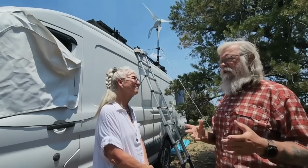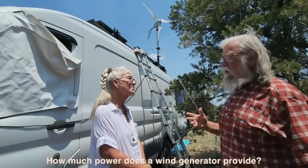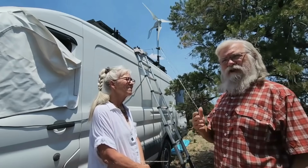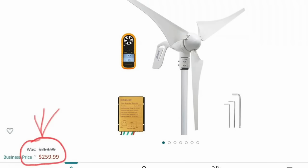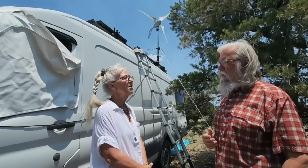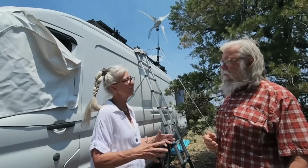Yeah. Finally, let's talk about how much power you're getting in. The thing costs on Amazon right now, I believe, $260, but it's usually between $270 and $275. They've really come down. They're pretty cheap. Do you get enough power to justify that cost? I get enough power to have it as an adjunct to everything else I've got going.